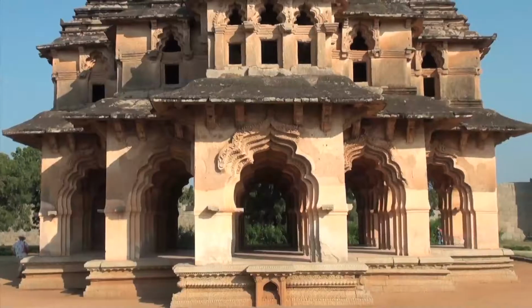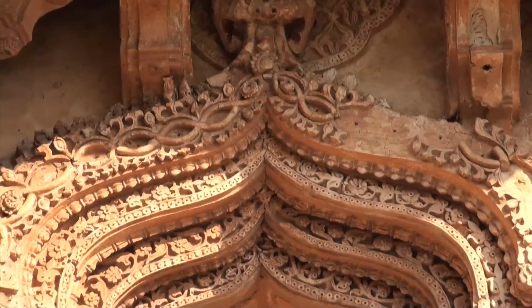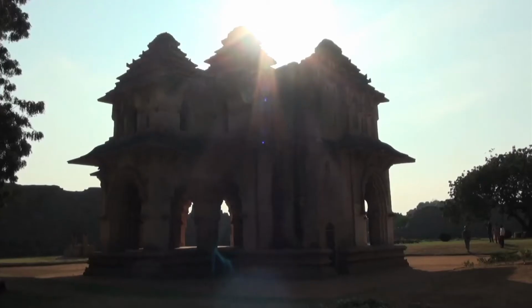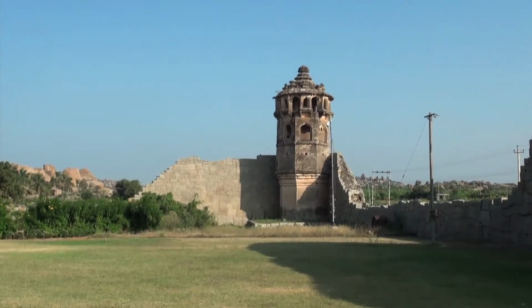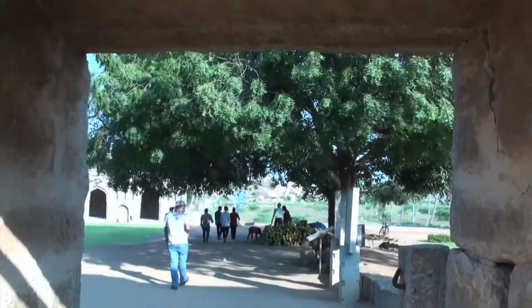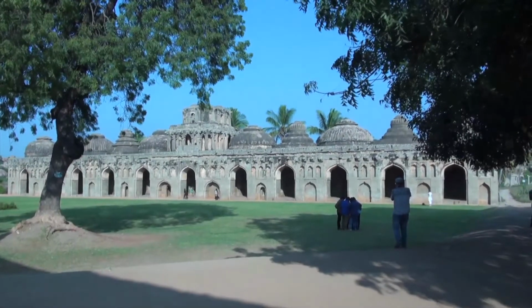Some are intact, while others have just the base left. At the corners are watchtowers, and behind are these elephant stables. Look at this decor even for the elephant's home. For visiting this place, you again have to take a ticket.